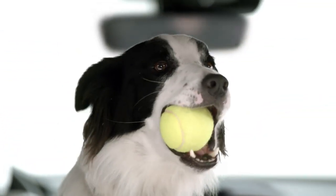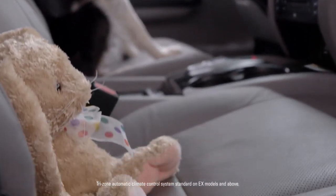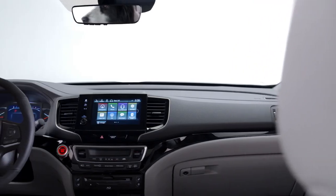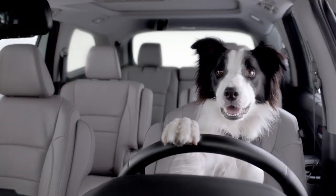Oh, hi. Tri-Zone Automatic Climate Control. Lovey deserves the best. Honda was named the best SUV brand in America for 2019. I love the praise. Push-button start comes standard, which I find especially convenient. I can't hold a key with this thing.